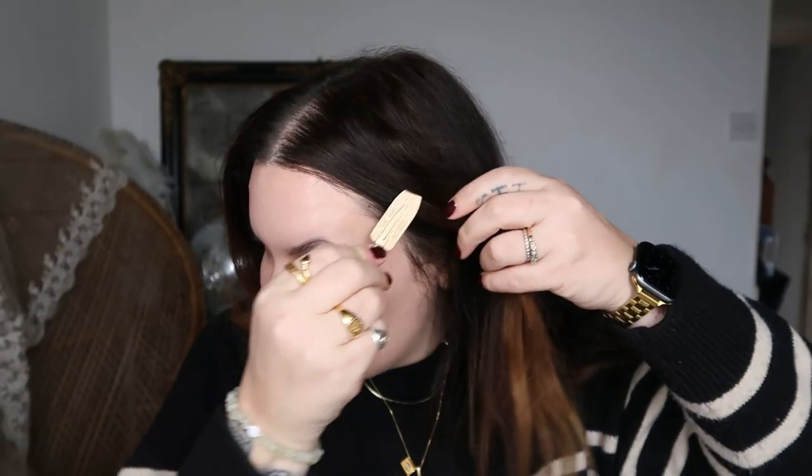This lovely, very generous box was sent through from Lancome Beauty to celebrate the BAFTAs. So I've rifled through it and I've chosen some bits, and we're going to do a full face of just Lancome, which I don't think I've ever done before. So let's pin everything back. Let's do, you know, red carpet inspired kind of makeup.